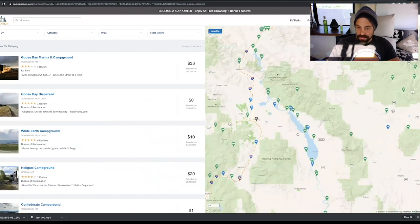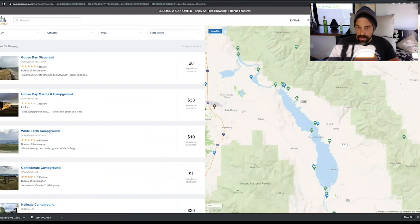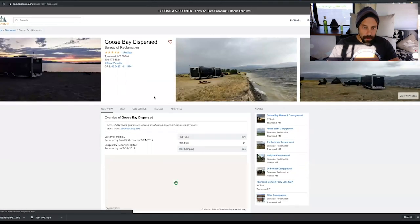So this is just a spot out in the middle of nowhere. I was looking through these different campgrounds. You're able to click on them. It gives you a little synopsis of what the campground's like. So that's a campground. This one here is a dispersed area, which means it's free camping. This is another campground, another campground. So as I was researching, I wanted something on the water, something kind of out in the middle of nowhere, and eventually found Goose Bay Dispersed.